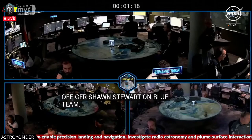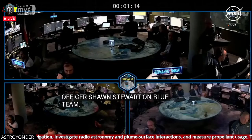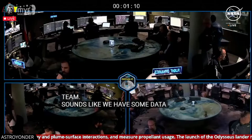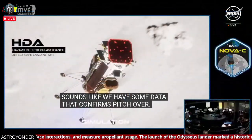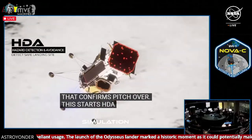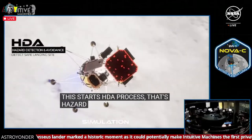Confirm that looked like a pitch over gimbal. Let's do it. Sounds like we have some data that confirms pitch over. This starts the HDA process. That's hazard detection avoidance. Throughout this show, you've heard Gary and I talking about the problem that was attempted to be solved in lunar orbit, making the decision to not only postpone this show.